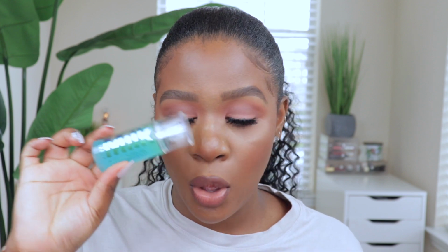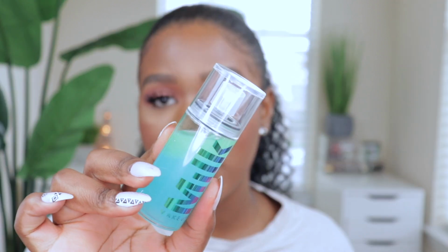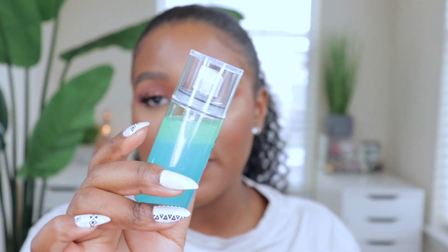But once I got this and sprayed it on my face, I realized it adds a glow, but I don't get super dewy throughout the day, if that makes sense. But it's just a really nice setting spray, and I will get the full version once I use this all up. Also, I've got to mention one thing: it does look like it has two different colors, but that's because you have to shake it up to activate the formula. So that's the reason why it looks like that. But it is one of the best setting sprays I have tried this year.